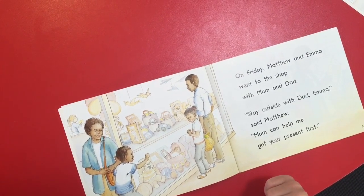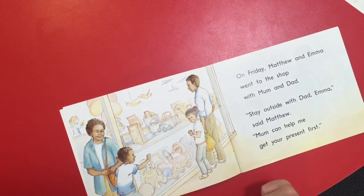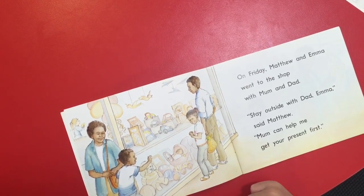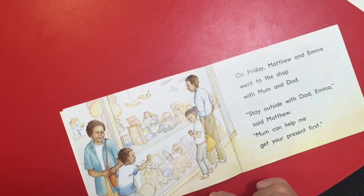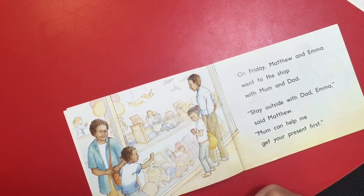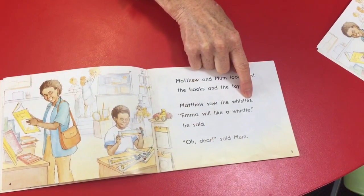Krish, you have a try. What do you think it is? Read the whole sentence and check. Mum can help me get your present first. And did that make sense? S on the end. Yes.